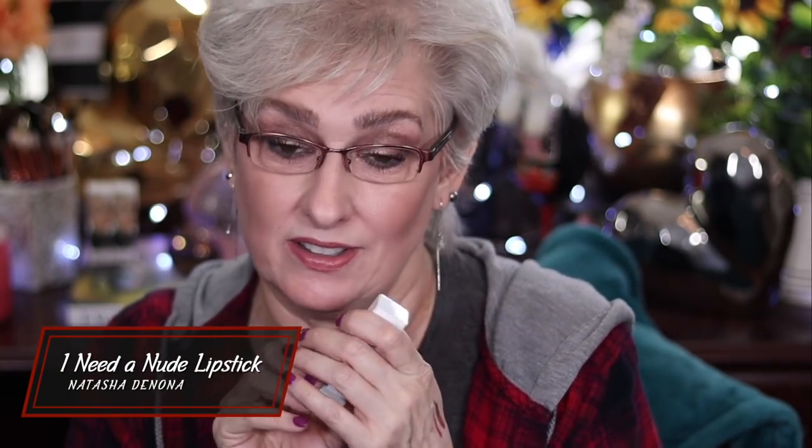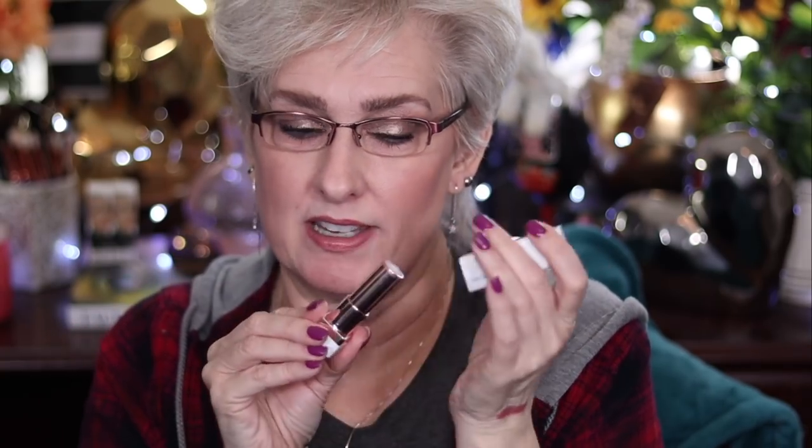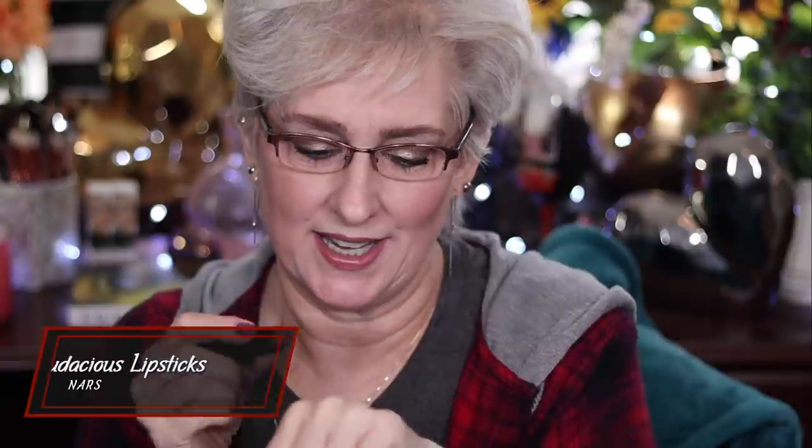Natasha Denona, I need a nude collection. And my favorite is in Avriel, right there. This is beautiful. It has a magnetic cap on it. Love it. Love you long time. NARS Audacious lipsticks always do it for me. This one is in Anna. I love it. Oh, Anna, for the longest time, was my holy grail lipstick.